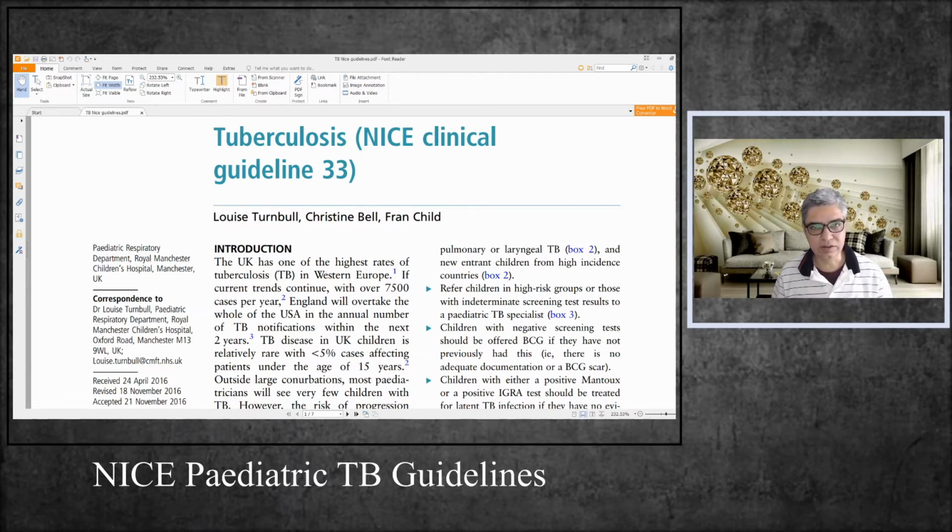These guidelines are regarding pediatric tuberculosis, though the whole set of guidelines also talks about adult tuberculosis as well. But in this particular talk, I'm going to focus only on the pediatric component of NICE guideline number 33. The specific part which deals with pediatric tuberculosis talks about the diagnosis and management of TB in pediatrics, and it talks about this in three particular groups.